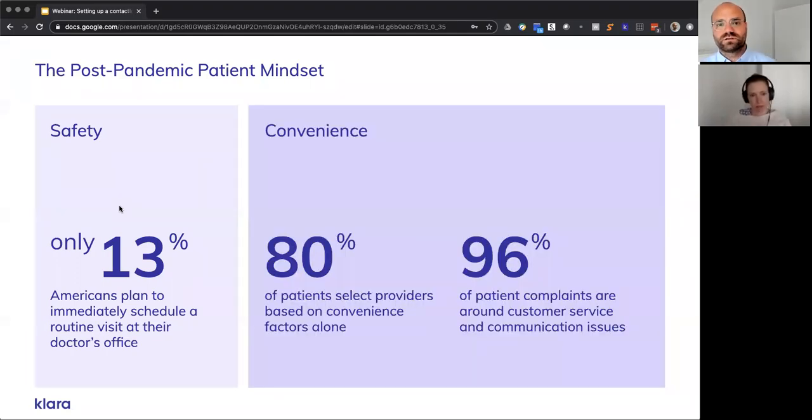The second priority, which patients always had, is convenience. So 80% of patients actually select their providers based on convenience factors alone. And this is above insurance coverage, doctor-nurse conduct, brand reputation, or even quality of care. So for 80% of patients, convenience is the number one factor when choosing their doctor.